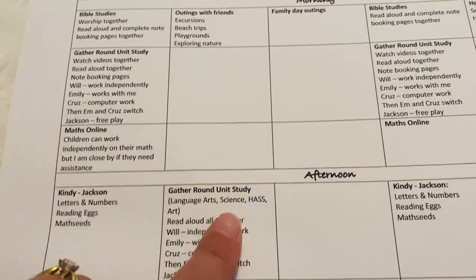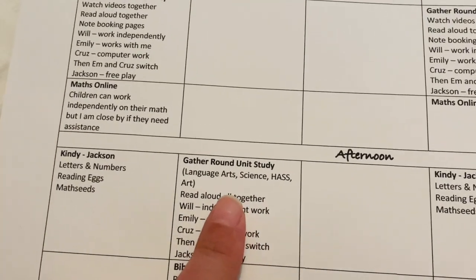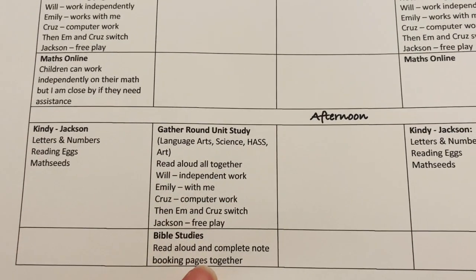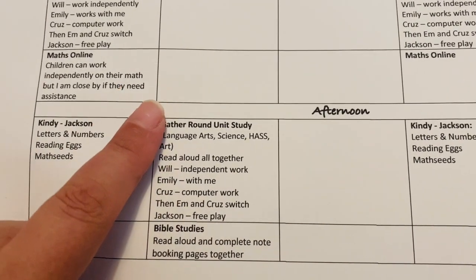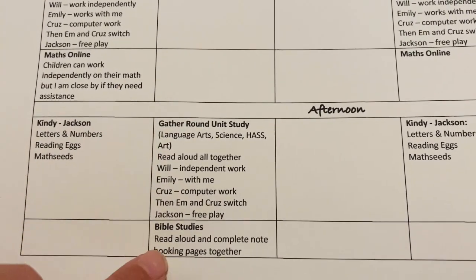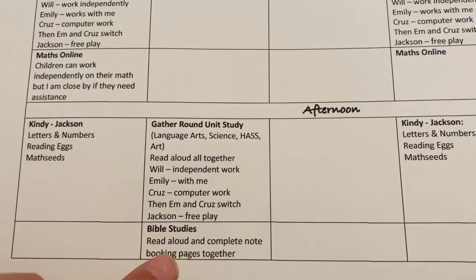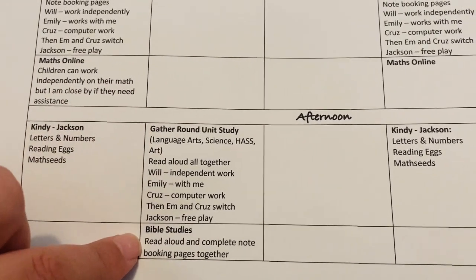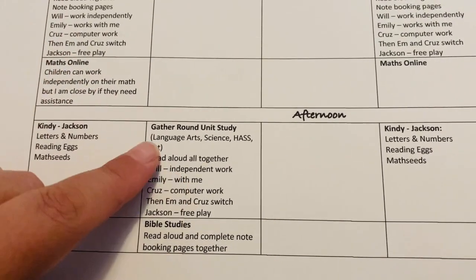We'll come home, we'll have lunch, have a little bit of a rest, and then we get into our studies. We don't do math on a Tuesday, we just do our Gather Round unit study and our Easter mini unit study as well. And that works all exactly the same as I have just explained to you.